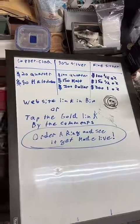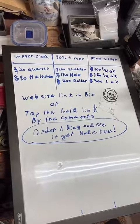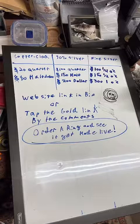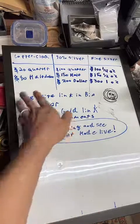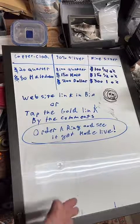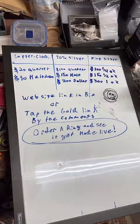Down a little bit, might be easier to read. Can you guys read this okay? I know my handwriting isn't the best, but hopefully this will answer some questions on pricing. If anyone's interested in getting a coin ring, let me know. If you'd like to see a specific type of ring, I can show you an example of it.